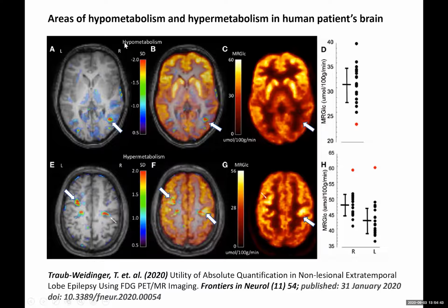These are human studies showing areas of hypometabolism and hypermetabolism in a single human patient's brain. And you can see hypometabolism in the top panel in various areas. And here you have hypermetabolism in the same brain in different areas. So it's very complicated what is going on in human brain at any one time.